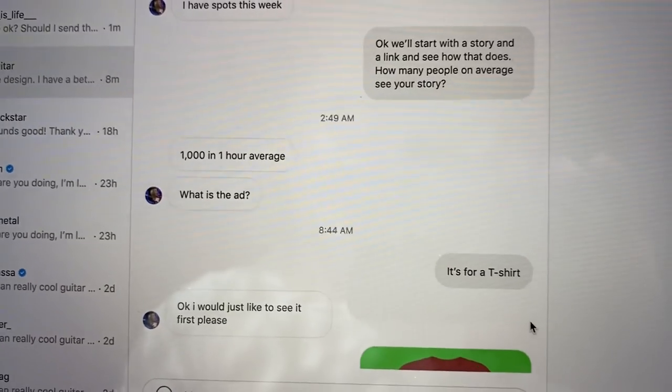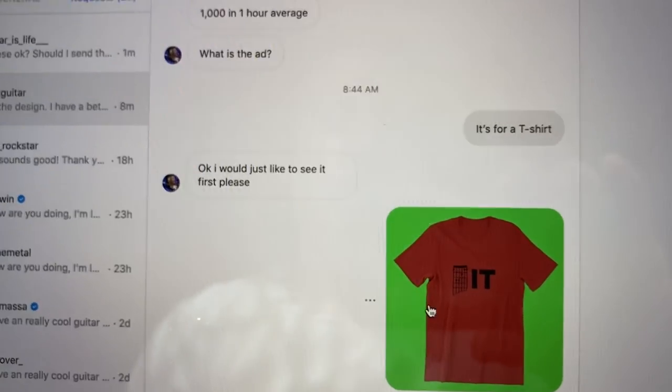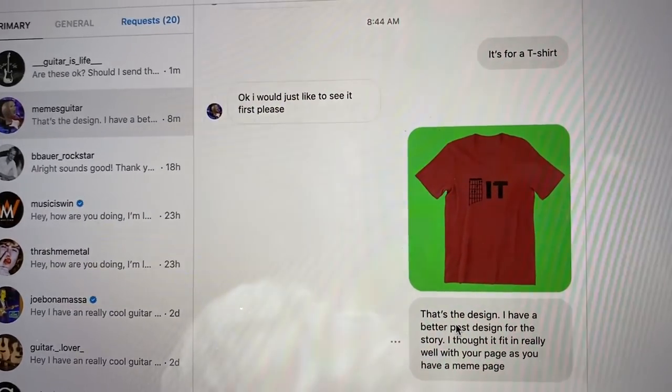She's like, "What's the ad?" It's like, "For a t-shirt. Can I see it?" So I sent her the t-shirt and I was like, "This is the design. Obviously, I'll make it better for your story." So I'm waiting for her to actually respond because I feel like she's going to be like, "No, I don't want you to post this t-shirt." I don't know why, but we're going to find out. And as soon as we do, we're going to get these ads started and actually find out if we make any money from it.